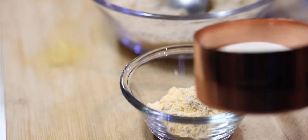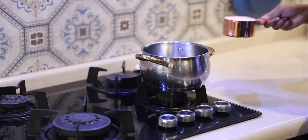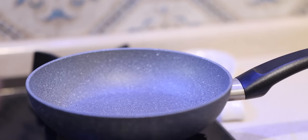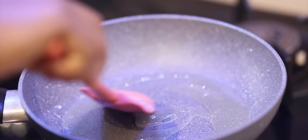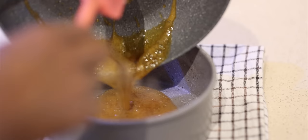In a bowl, I have taken 4 tablespoons custard powder along with some milk and I will mix it well. In a pot, I have put 1.5 cup milk to boil. Then in a pan, I will add 1/4 cup sugar and let it caramelize. Once it's caramelized and browned, immediately pour it into a 6-inch pan.